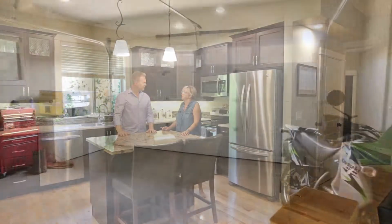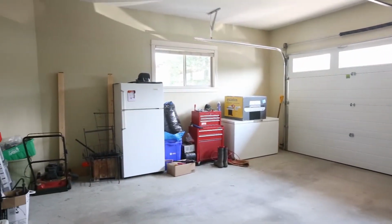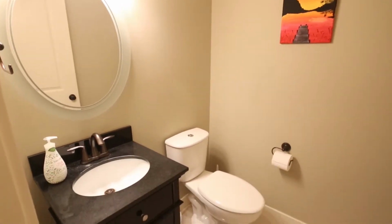Very functional too. The home has a double attached garage. You come right into your laundry space. Laundry sink, coat closet, then it brings you into the main living area where you've got a little half bath, great for when you're entertaining guests.